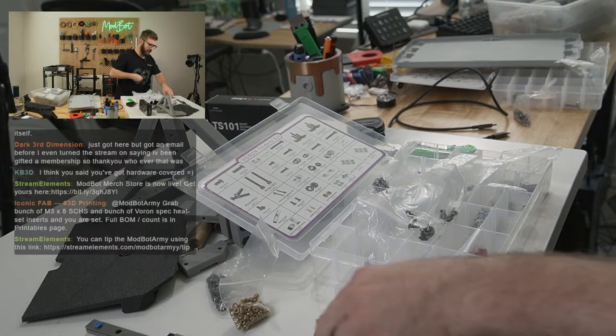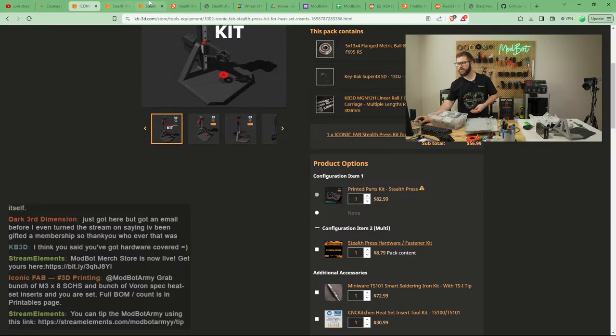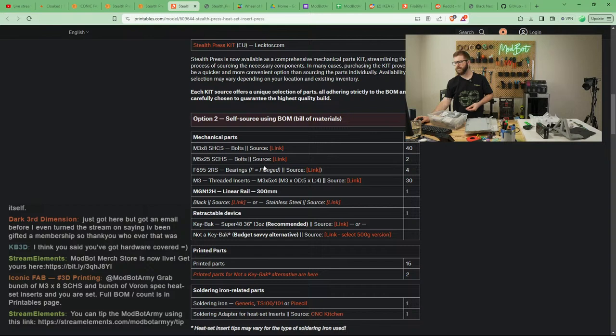Boom, okay. So we got M5, these are not socket heads. Hopefully that's okay, these are button heads. Let's really quickly check. Okay, we only need two of them. Hopefully this is okay. I'm gonna put the button heads out for now so that we've at least got something. Grab a bunch of M3x8 socket heads and a bunch of Boron spec heat inserts in your set, full BOM count. Okay, yeah, I've got the heat inserts. I've got the M3x8 socket heads, just the M5x25s. I have those as well. They're just not socket heads, so I don't know if that's gonna be an issue. Hopefully not.